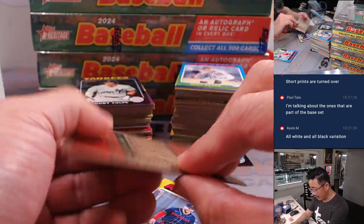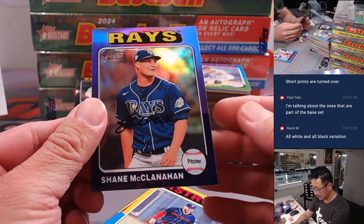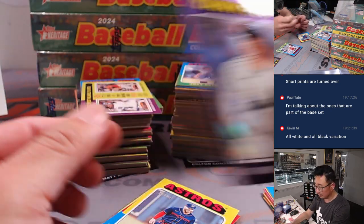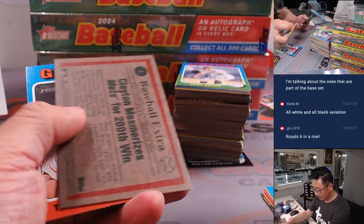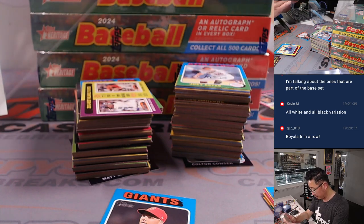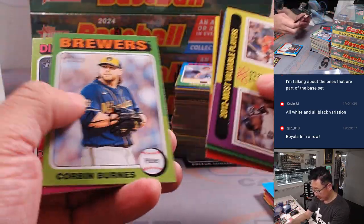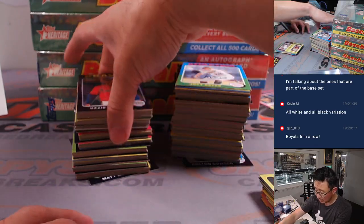And we've got a purple chrome. Oh, this must be one of those purple chrome hot boxes. Right? Because there's another one right here. All right, so they'll mix in some chrome cards in there, which I also like. Is that right? Is that six in a row for the Royals?